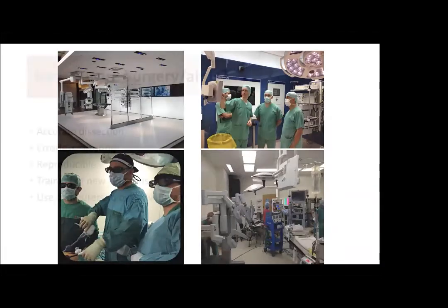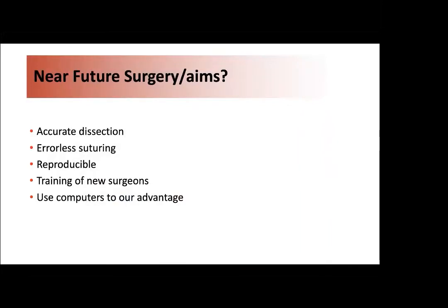This is our theater, and for the future of surgery, our aim should be accurate dissection and errorless suturing. The technique should be reproducible, and it might give a chance to train the new surgeon. And also you might be able to use computers to your advantage during your surgery. You can connect more than one computer to do the work properly. So for that, we should go to the 21st century.